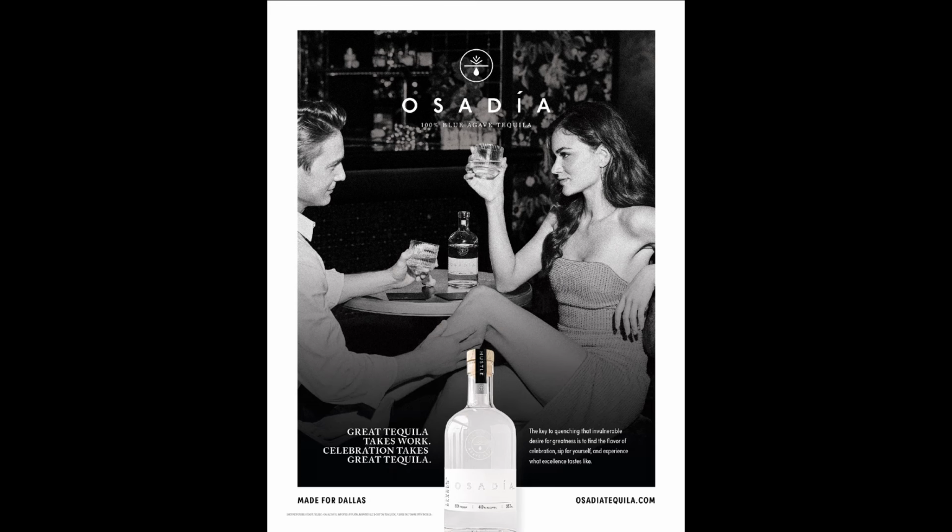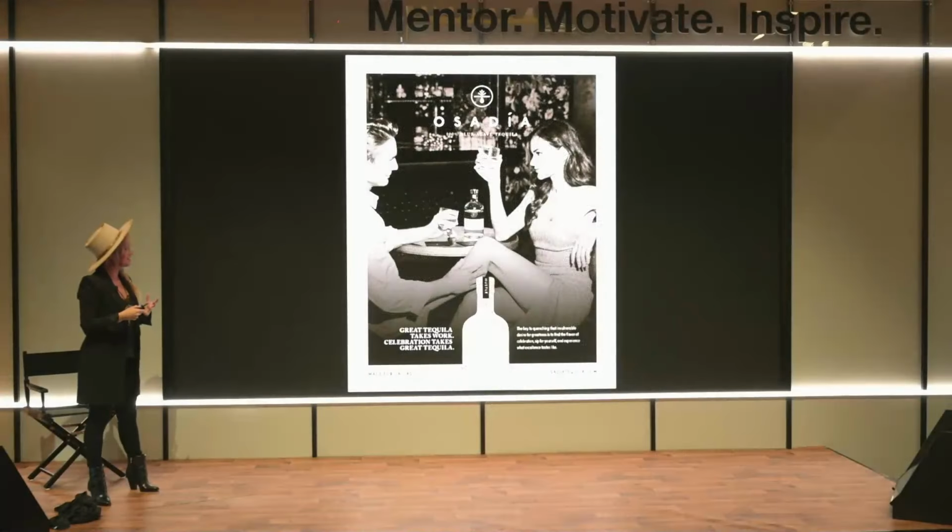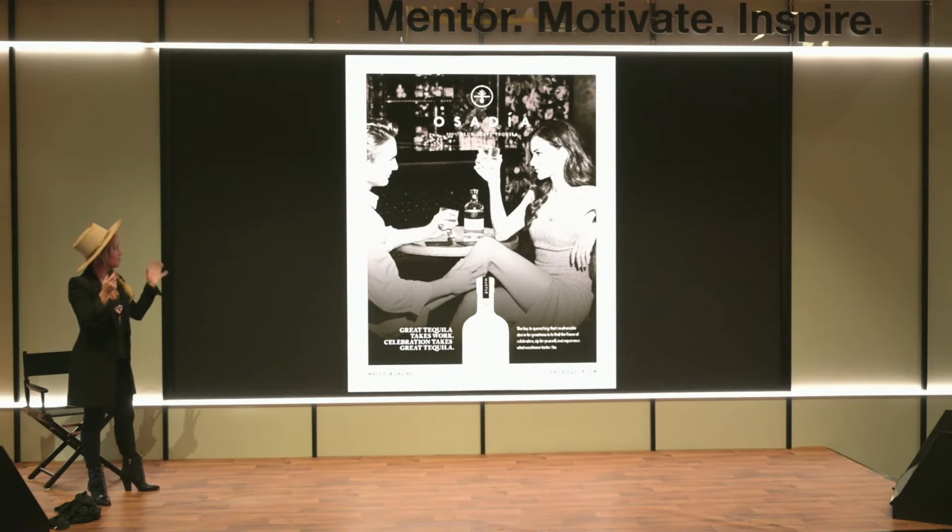This is actually with strobe. This was an ad campaign for Ocadia Tequila. And we did get to try the tequila afterwards. That's always fun. But basically, the client wanted a look that looked like almost on-camera flash. But on-camera flash, as you guys know, is not super flattering. So I wanted to make it more beautiful.